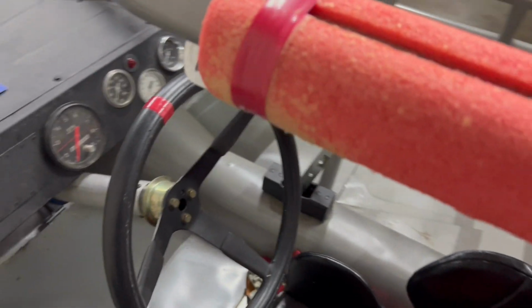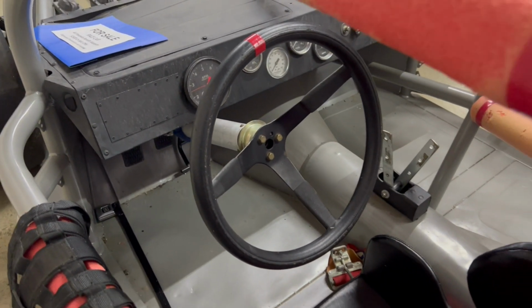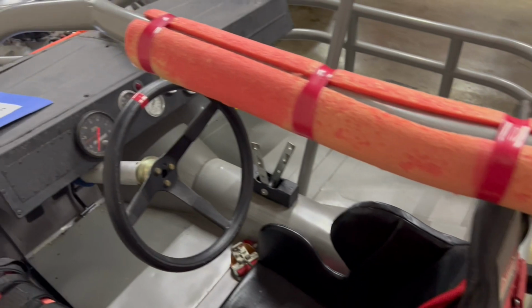But you'll notice just inside here, there's really not that much. It's kind of cool. You really don't see a lot of these around today. So the fact that they have one in the museum is pretty cool.